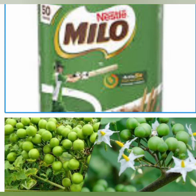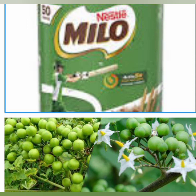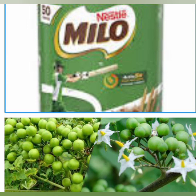Moreover, you can use the same turkey berries with Milo to boost your blood. So what you are going to do is that you grind the turkey berries very well and then you add some water to it. You sieve it. After sieving, you now add your Milo and then you stir very well. After that, you drink 1 cup in the morning and 1 cup in the evening.